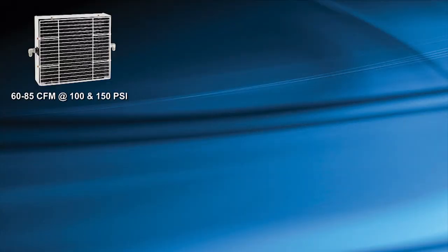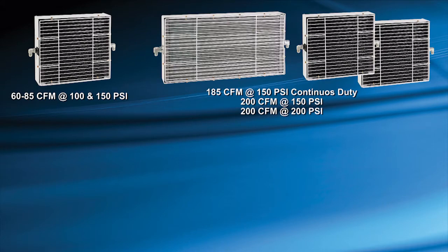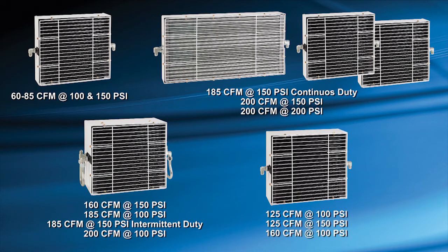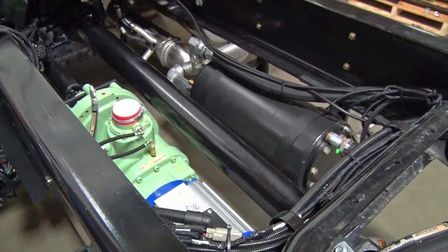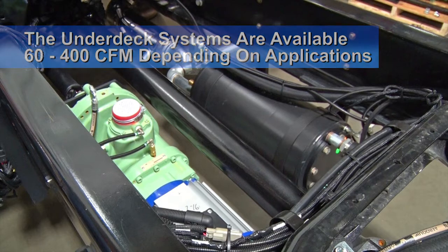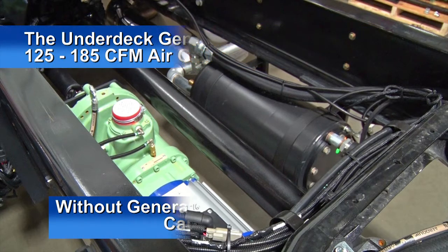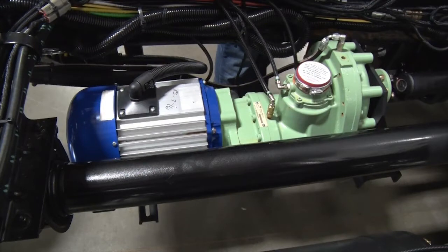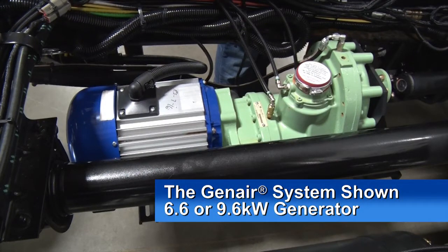Vanair has a variety of air to oil cooler configurations depending on your application and truck. Larger coolers will be required for higher pressures and volumes. These range from 60 to 200 CFM and 100 to 200 PSI for either intermittent or continuous duty cycle applications. The Vanair Underdeck air compressor is available from 60 to 400 CFM for various applications. Compressor generator system, as seen, would operate at 125 to 185 CFM with a 6.6 kilowatt generator or a 9.6 kilowatt generator for your electrical applications.